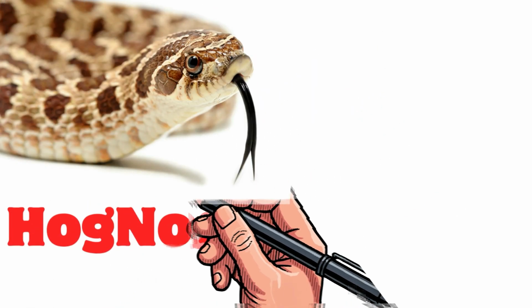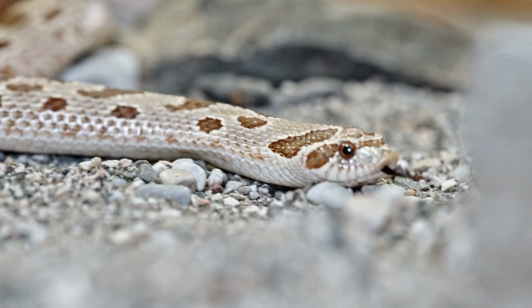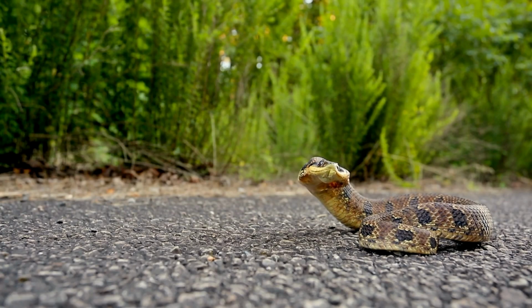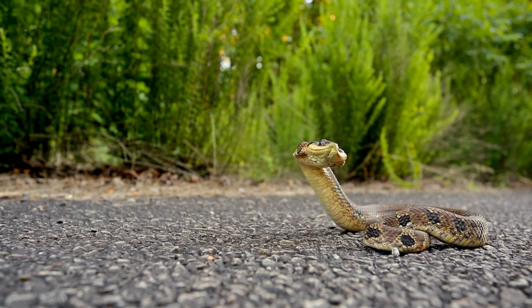The hognose snake is a small, non-venomous snake known for its upturned nose and dramatic defensive displays. It often flattens its head, hisses loudly, and may play dead to scare predators. Hognose snakes mainly eat frogs, toads, and small rodents.